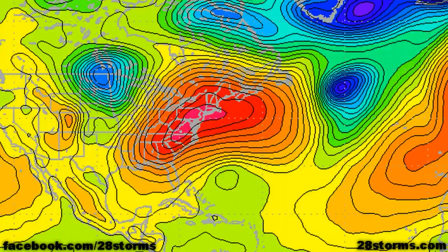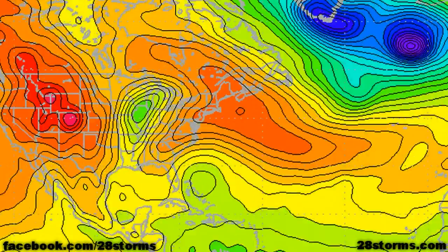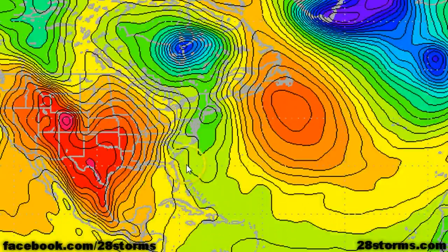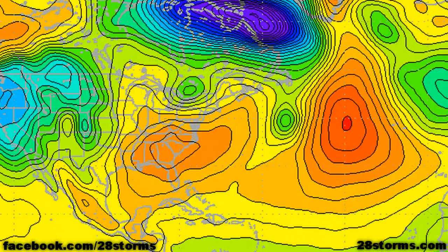The 12Z run of the GFS model is not that far away from the CMC solution. It shows the Gale Center just meandering around the West Atlantic throughout the next 5 days before becoming absorbed by that much larger system to the northwest, and that is really all that is being shown in the models through the next 6 to 7 days.